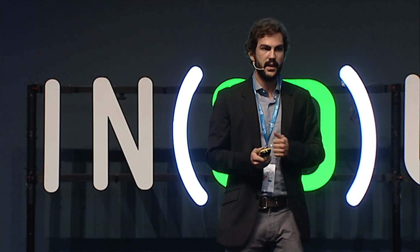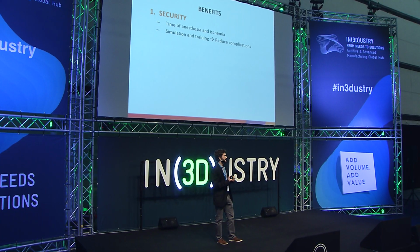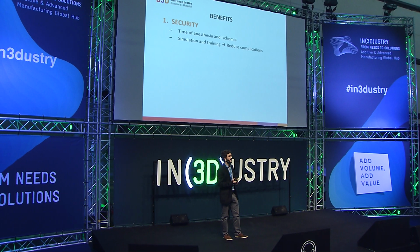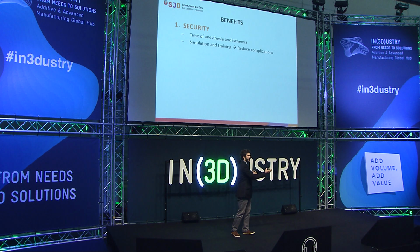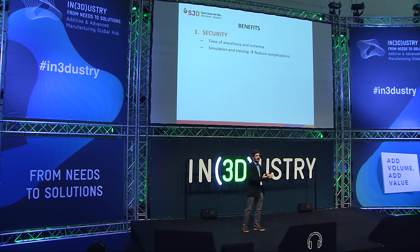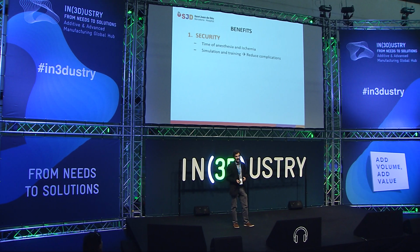What are the benefits? What have we learned these years? We've learned that we improve safety, time of anesthesia and ischemia, and that you have simulation and training, as if you were an aviation professional who has to take a plane and has to simulate several hours before taking the plane. So it's the same in surgery. Now you can train there and then go to the surgery with that plan.